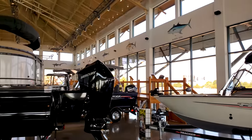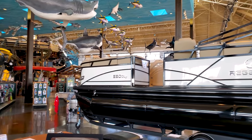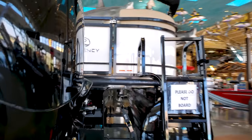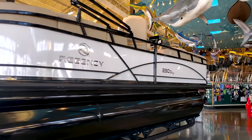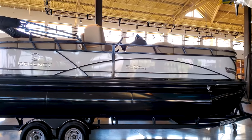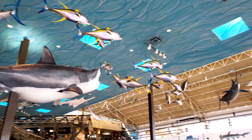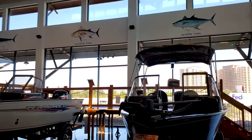Whoa! My favorite boat in the world is a pontoon boat. That's just a party waiting to happen. I've never seen one like this before. What kind of motor they got pushing this thing? Whoa, I would like to see that. But that is just phenomenal. Shout out Great White Shark. Shout out bigger brother of Great White Shark. Yeah, let's go see some of these party boats.